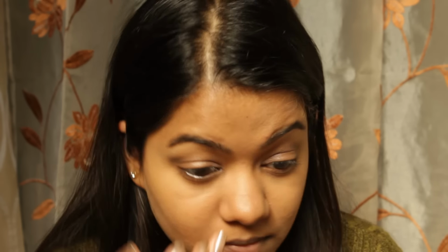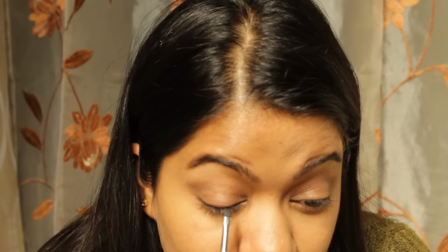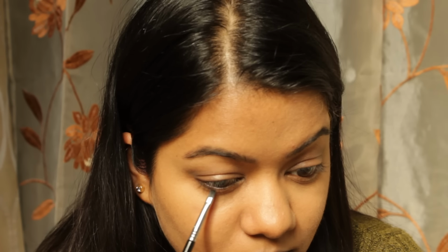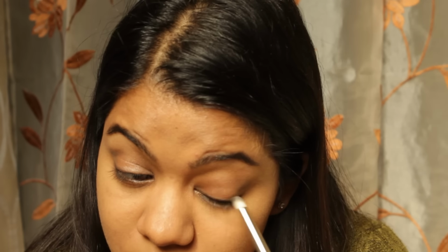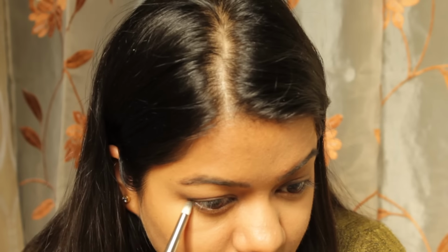Next, I'm using a pale champagne shade on the index finger and applying it to the inner corners of the eyes. Let's also not use too many brushes to do our makeup, so this is a nice trick for when you're in a hurry. And just slightly defining the brow bone area using a matte beige shade. Here I'm using a tiny brush and the same matte black eyeshadow from the palette to define the eyes a little bit. I'm not using a gel eyeliner or a liquid eyeliner. I'm just using a powder eyeshadow to define the eyes and using a pencil brush to blend everything here so that you get definition but a very soft one.